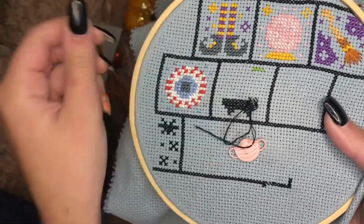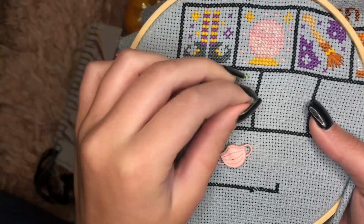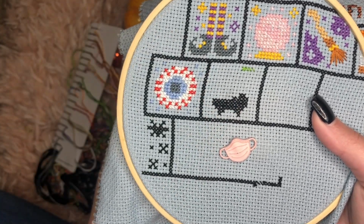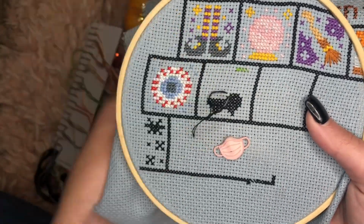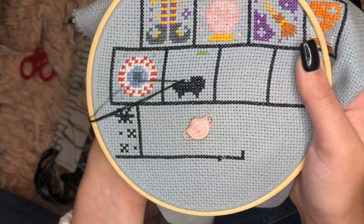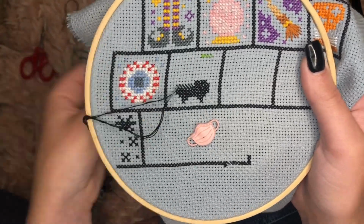So, did I tell you how long the eye took? I don't remember. Oh yeah, because it was a long one. Okay, so the cauldron was actually fast, and that's probably because I changed it to have a lot fewer stitches than it was charted. So the cauldron took me 33 minutes, which is the fastest up to this point. But there is one coming that was faster. But anyways, yeah, this one took 33 minutes.